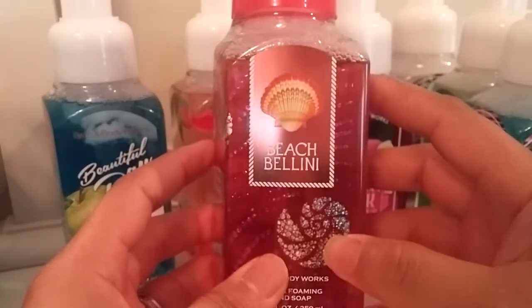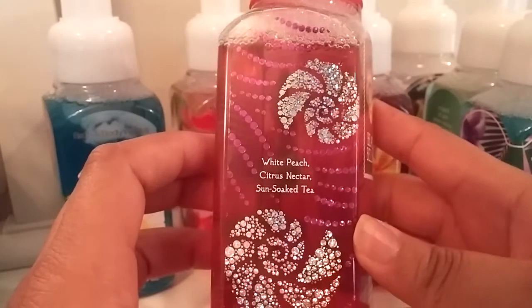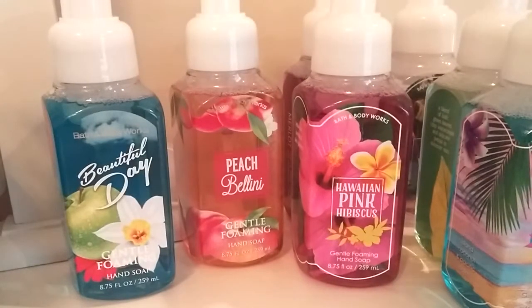Next up is this one, which I was really curious about because it says Beach Bellini. And this is White Peach Citrus Nectar and Sun-Soaked Tea. So I was like, Peach Bellini, Beach Bellini. Let's see. And this is definitely a nice one. It smells like peach tea with a little bit of tartness. That's a nice one. I really like that. I think I'm going to like that a lot.